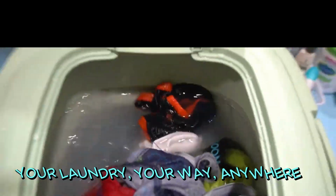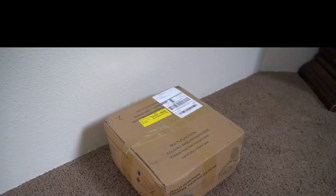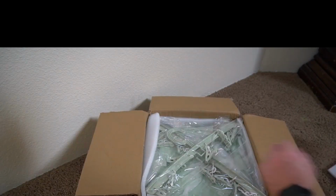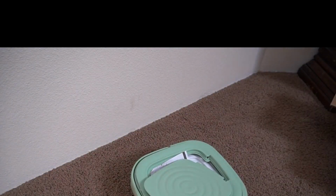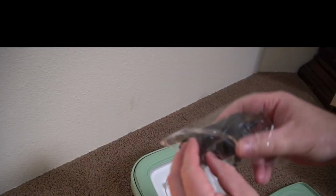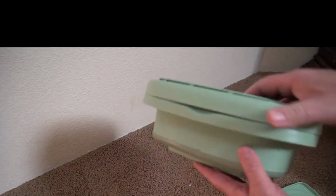Your laundry your way, anywhere. The portability of this machine is a defining feature of it. Whether you are embarking on a camping adventure, a cross-country road trip, or simply need a quick laundry fix at home, this versatile appliance is your dependable companion. It weighs next to nothing. It is very light, and is easily transported wherever life takes you.